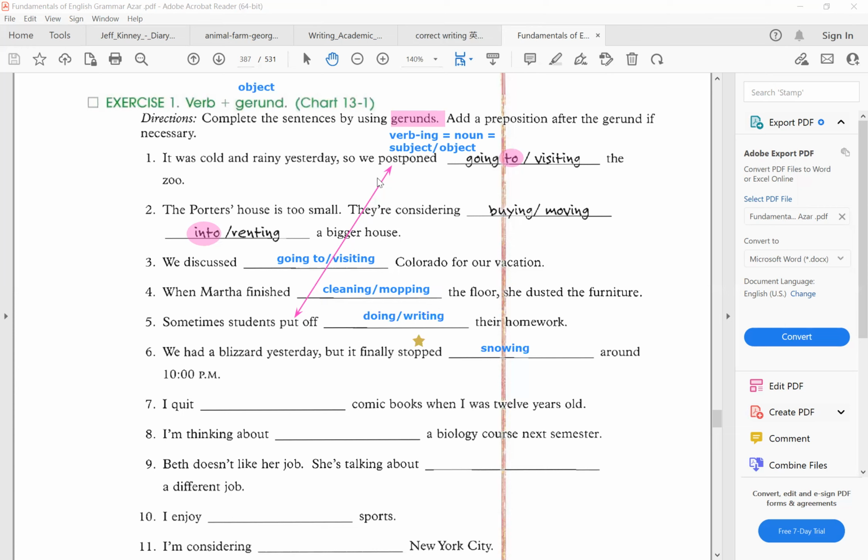All right, and number seven, I quit reading comic books when I was 12 years old. So this is the same thing, right? You don't want to say, I quit to read comic books. It means you quit doing something in order to read comic books. So you're still reading comic books. Okay, and number eight, I'm thinking about taking a biology course next semester.